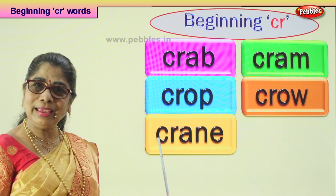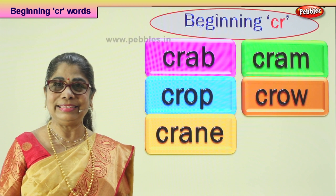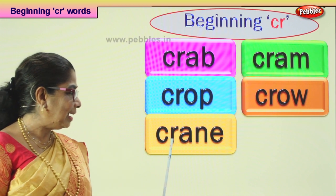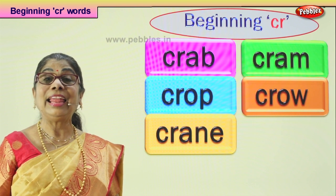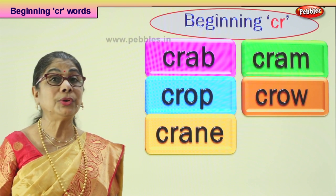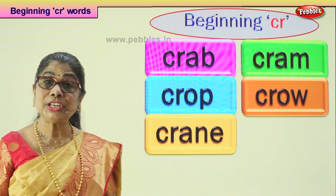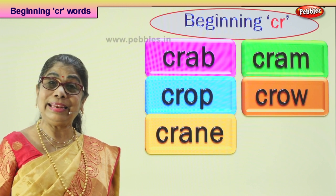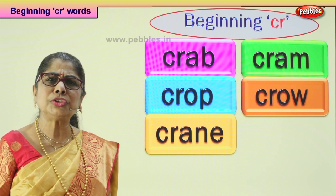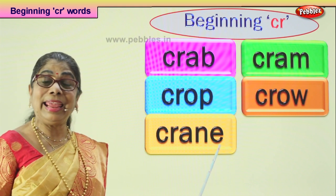Read this for me. Crane. Say it again. Crane. If you go to the port, there is a big ship, and in the ship, huge boxes, they arrange it neatly. Now the huge boxes people cannot carry. What do they do? They use a crane.